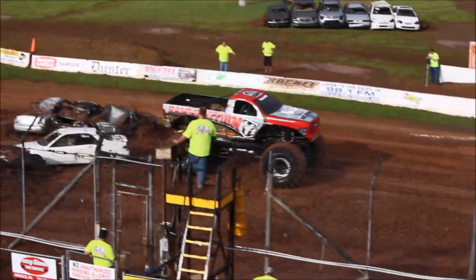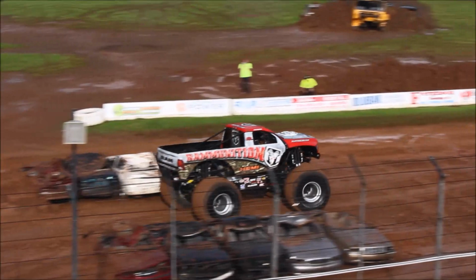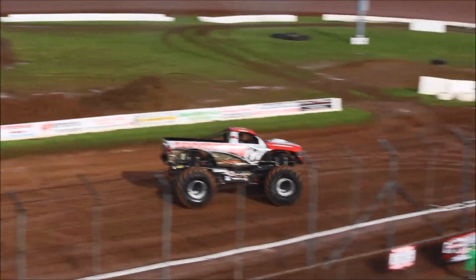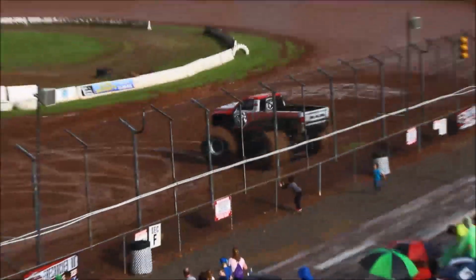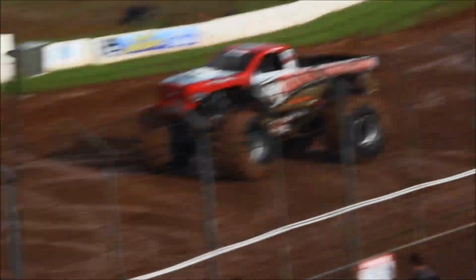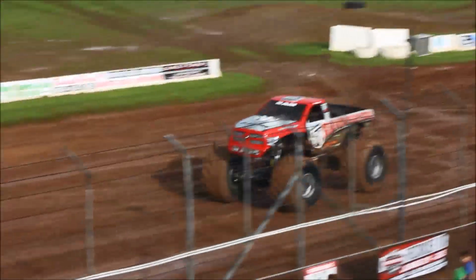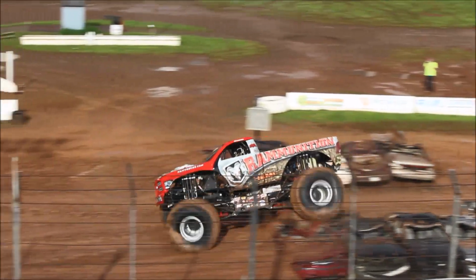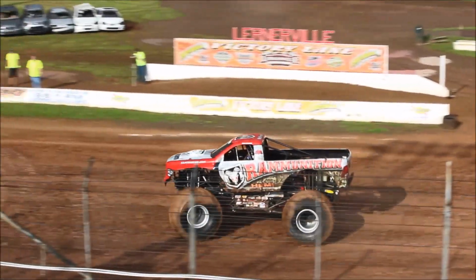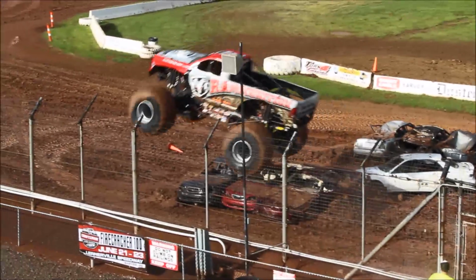Here comes Jeremy Dishon. Whoa! I did not even expect him to hit that car. I believe that car was only designed for a slap wheelie, but unfortunately, I don't think it's going to be used for that now. Jeremy Dishman, the original driver of Ammunition when the truck debuted back in '02. That beautiful Dodge horsepower being let out.